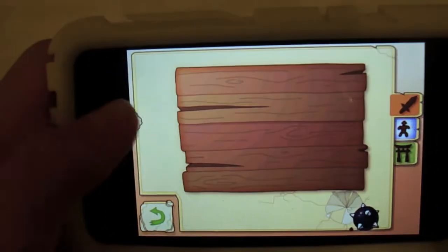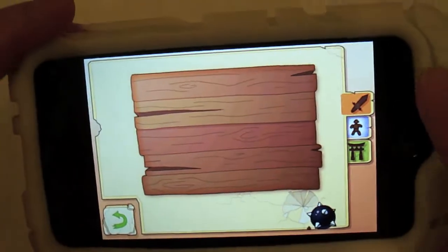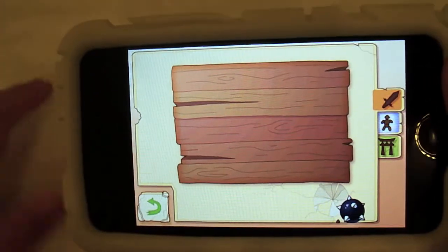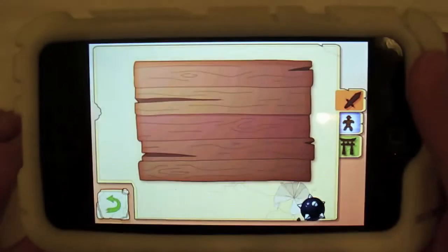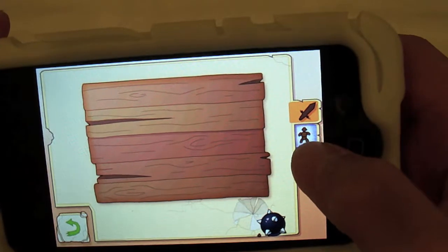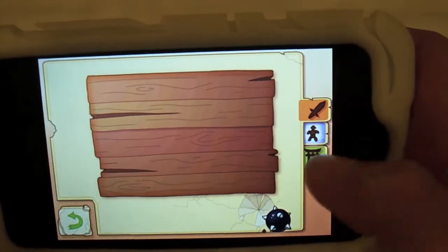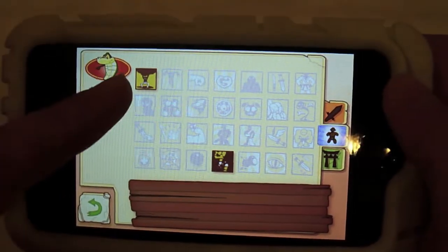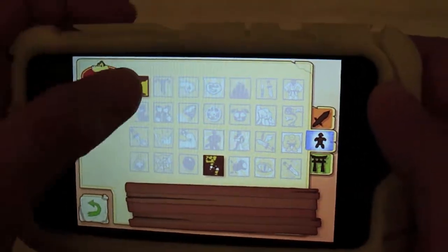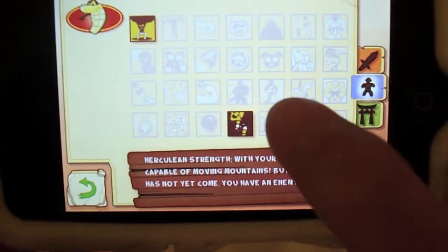Right here, as you saw, I did press this button right here, the yellow. It tells you the weapons you get, like swords, wooden swords and all that. And right here we have this; either you can go back here and press it, or you can just press that. This is the movements that you unlock. If you press on it, it gives you a little description of it. As you can see, it did change, and you can go back.